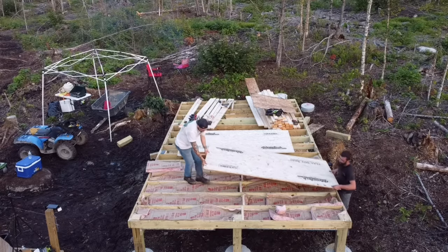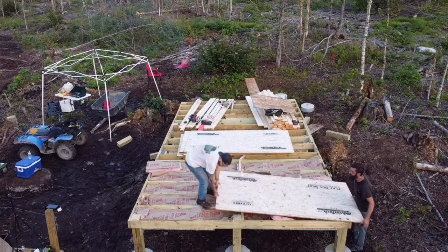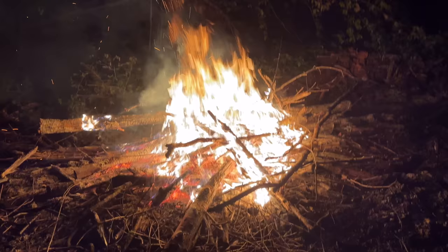It's getting late. Let's throw some Advantech over this insulation. We'll come back at it first thing in the morning.